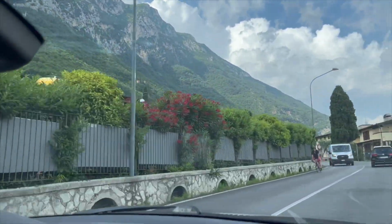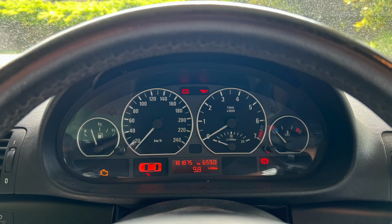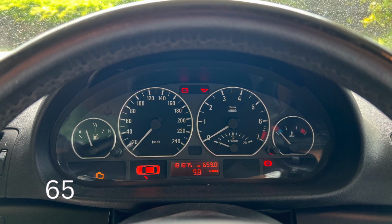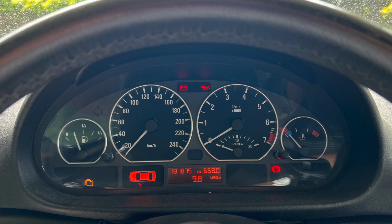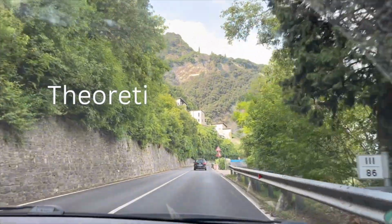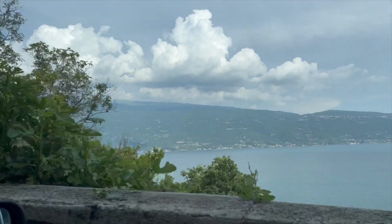Okay, so now for the results of the experiment. We are finally at Lake Garda. This is not the exact place, but we got to our hotel and the results are in. 660 kilometers driven, and we've got approximately a quarter tank remaining. That is absolutely insane. 660 kilometers is the entire estimated tank range, and we've got a little under a quarter tank left, so that potentially stretches us up to 850, 870, maybe 900 kilometers of estimated range on a single 63 liters. I'm very impressed by this result.